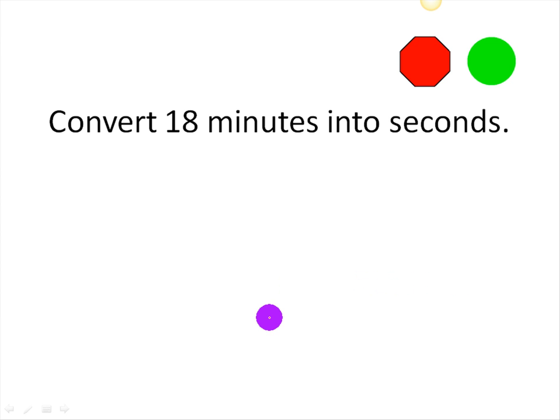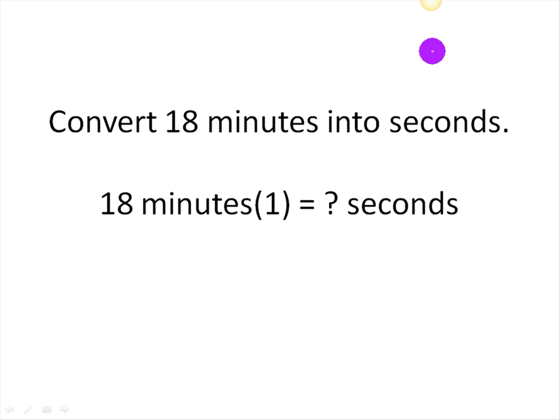Okay, we're going to convert 18 minutes into seconds. Click on the stop sign. Alright, let's see how you did. Well, we're going to multiply 18 minutes times the number 1, and that will give us the answer in seconds if we pick the number 1 correctly. So we're going to multiply 18 minutes times the number 1, 60 seconds over 1 minute.